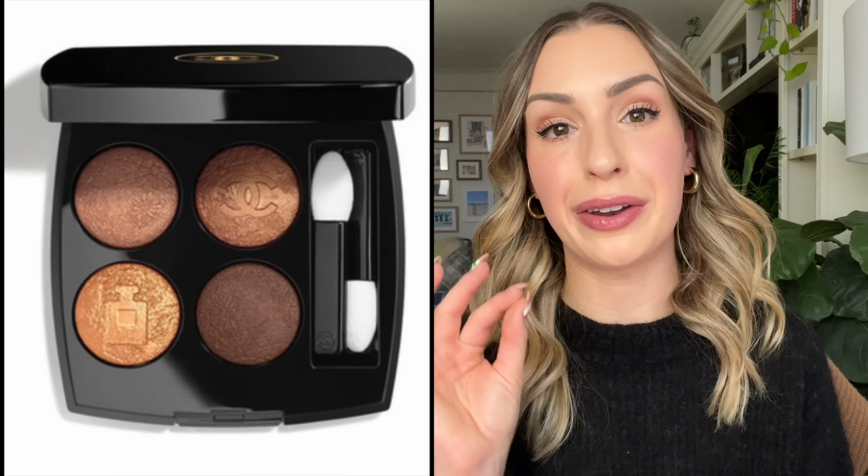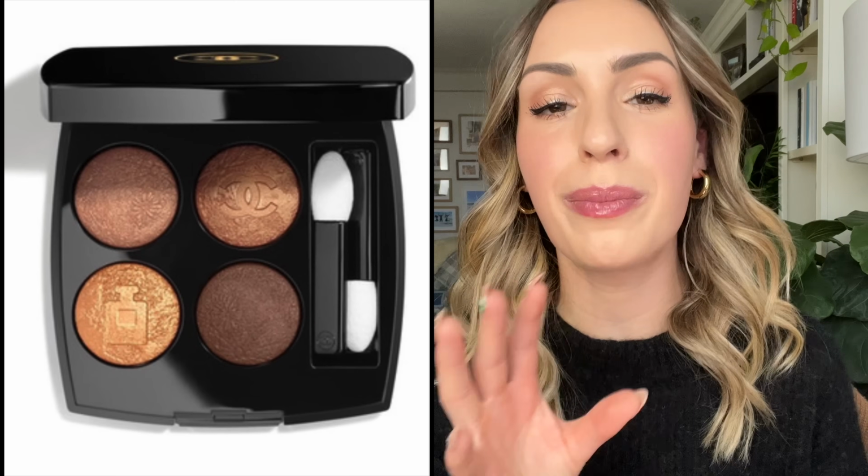Ooh, we have another favorite from the Chanel holiday collection from last year. I really liked that collection last year. You guys know I love warm tones, and this one was the eyeshadow palette from that collection. Oh my goodness, I still like this. I still think this is one of my favorite Chanel eyeshadow quads ever.